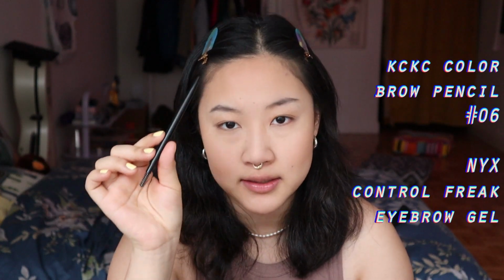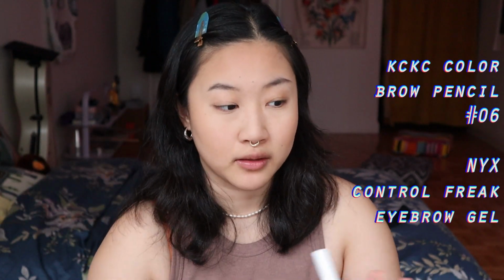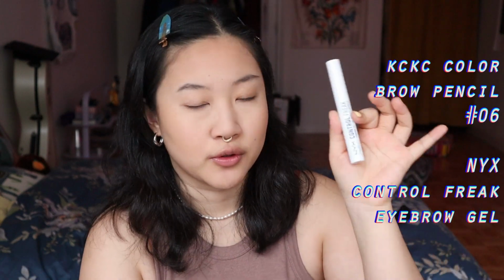For brows, I'm going to use the same products I've been using for a long time. This one is the brow pencil from kckc Color. It's a Chinese brand, and it's my tried and true brow pencil, and I buy a lot of them when I go home. And for brow gel, I'm using the NYX Control Freak eyebrow gel. I feel like it's harder to find in stores nowadays, but I do think this is better than the one they have out now that has the pink cap with the squeezy tube. I'll put a picture here.